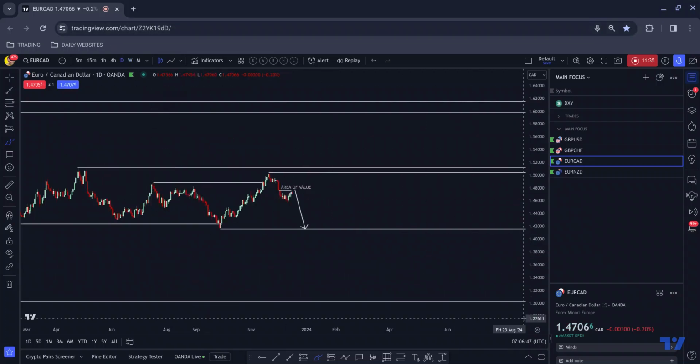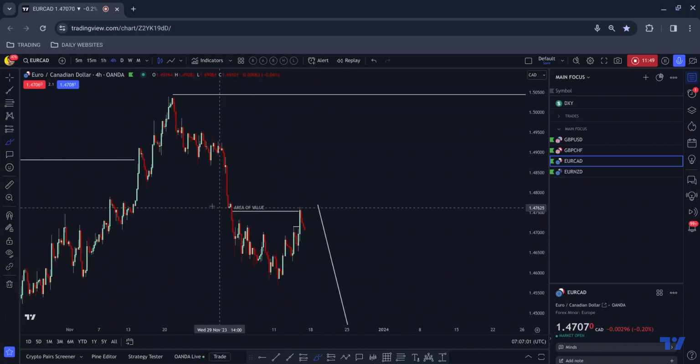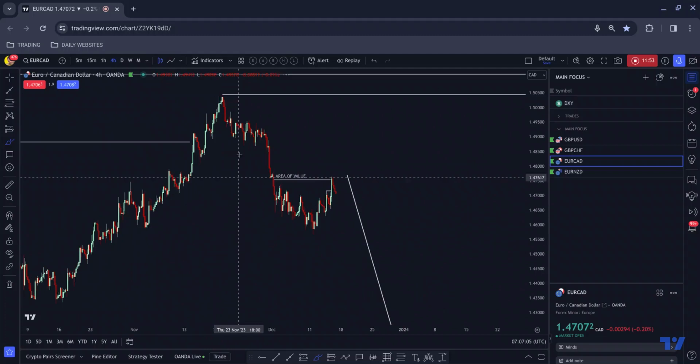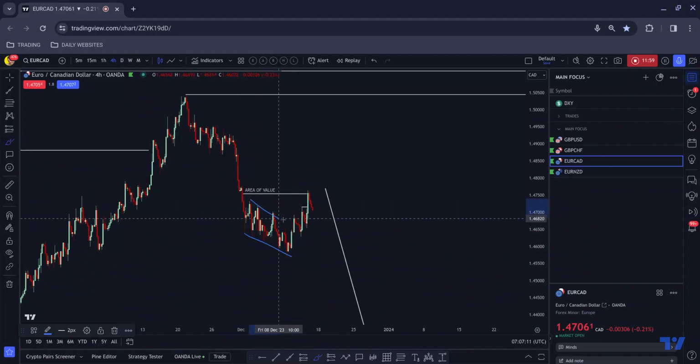You can see what have we done. We impulse down and then we corrected. Okay, we impulse correction potential continuation. We did tap into that low, but look how we're moving down aggressively on the daily chart, okay? And you can see, if I just zoom down a little bit, we have the impulse correction continuation confirming a move to the downside at this moment in time. We do have this sideways correction, and this is partly why this is lower down the list.